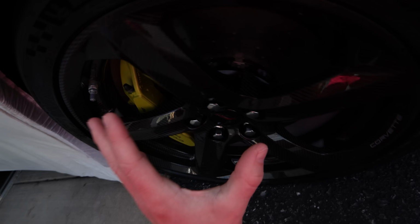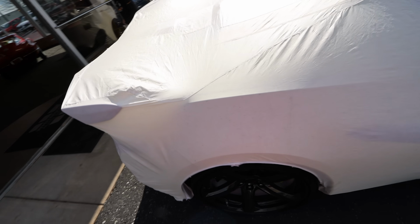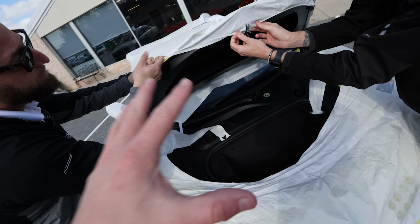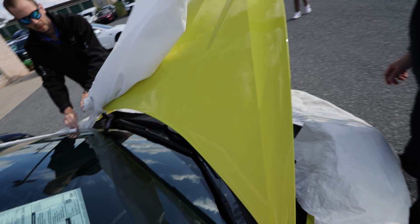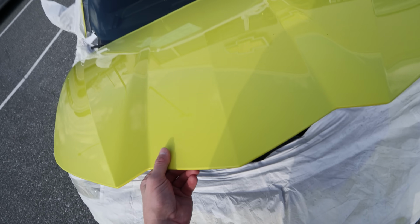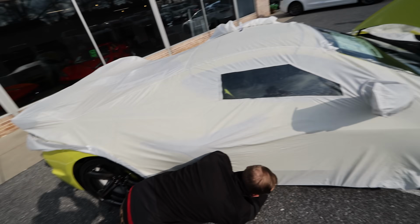I also optioned the $15,000 carbon fiber wheels. Look so crazy. I cannot wait to see this car under the sun. And with this exhaust, the car sounds so amazing. So this spec is crazy. $173,000 out the door. We basically got every single option on this car. That yellow looks so crazy. I love this color so much. It's actually the first time I've ever had a painted yellow car. It's gonna look so good.